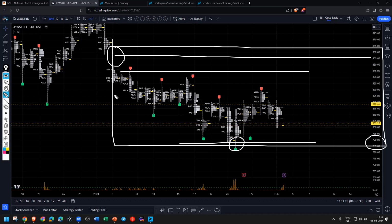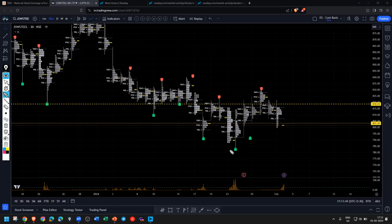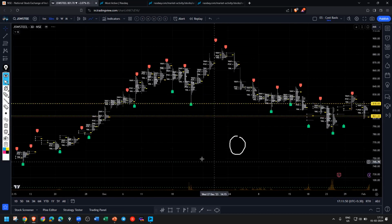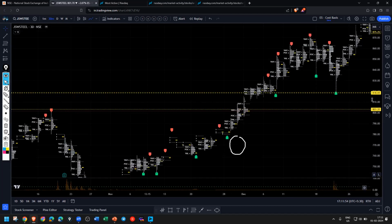In this particular range, at the mid of the range is where I'm seeing supply. So the first stop is at 830. Second stop is at 840. And the third stop I'm seeing is at 845. Yeah, so those are the three stops. Plus we have this excess low. Let me just go back and squish this chart. Let me just go back. And yeah, there are a couple of stops seen.